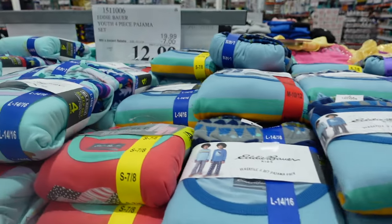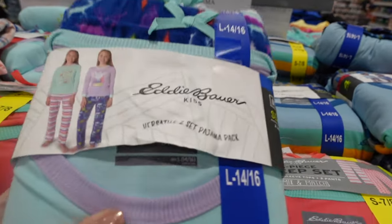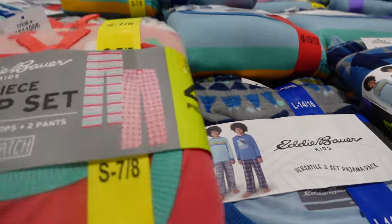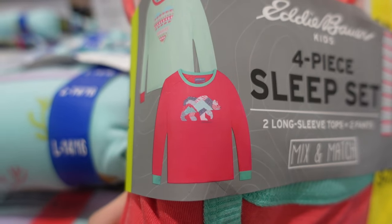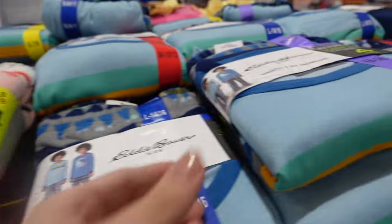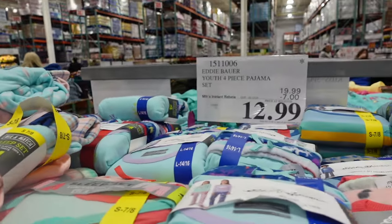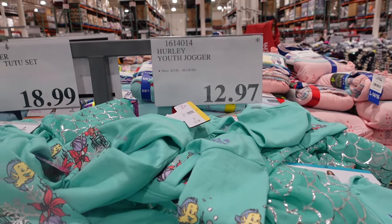Here they have some Eddie Bauer pajamas on sale, $12.99. They're $7 off. Guys, wow. They're four-piece sets. Here's one of the sets here. And then we've got, what's this one? It's like mountains or something. What is this? I don't know what that is. Oh, here. Is it a bear? What is that, you guys? Let me know in the comments down below. I don't know what that is. Or a fox? And then it's got a heart over there. They've got a few different versions of these PJs. They have this pink one, pink and blue as well. And they are $12.99. So you got two sets of pajamas for $13. You guys, I had gotten a little excited prematurely.